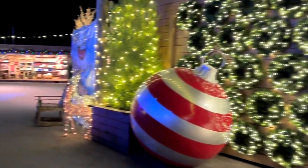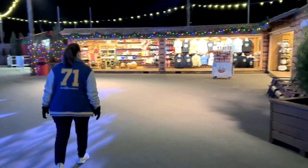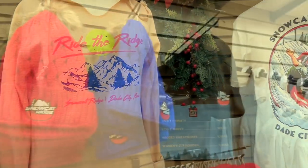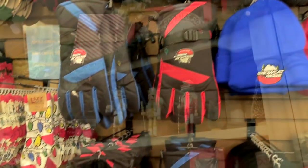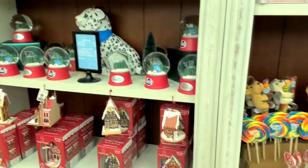And while you're there, don't forget to stop by one of the merch stores. Their merch stores have a lot of Christmas items, a lot of toys, but of course they also have some Snowcat Ridge merch where you can get some fun t-shirts, you can get some winter gear like winter hats and gloves and things like that, as well as some different stocking stuffers and decor. So there you go. That's an overview of Snowcat Ridge in Dade City, Florida.